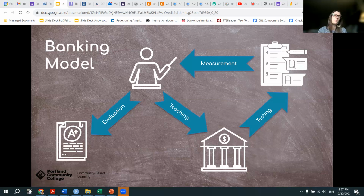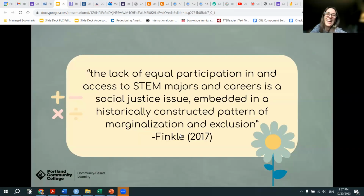And then that allows them to challenge the oppressive system that they live in and work towards freedom from education and from their oppression. Next slide. So oppression in education is still happening in our STEM courses. Like you all were just alluding to, a long history of exclusion of women and people of color has resulted in these fields still being dominated today by white men.